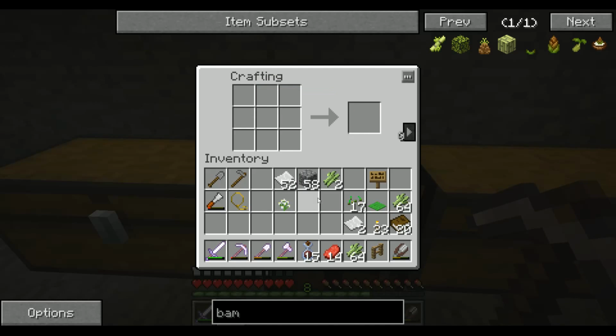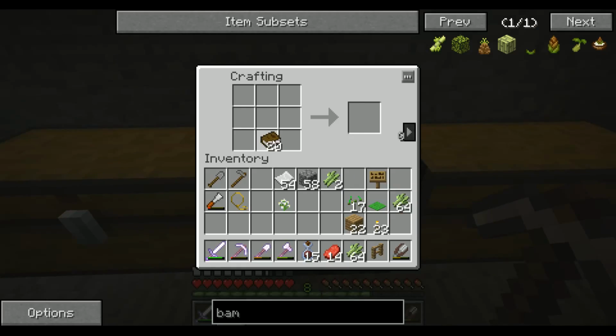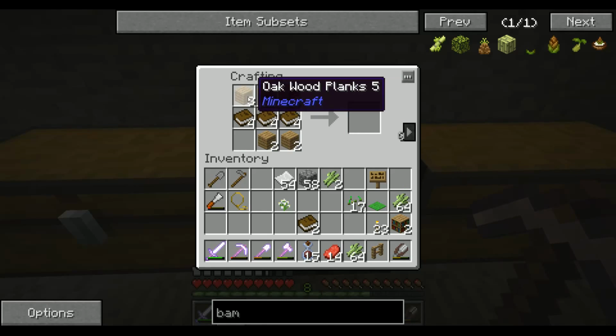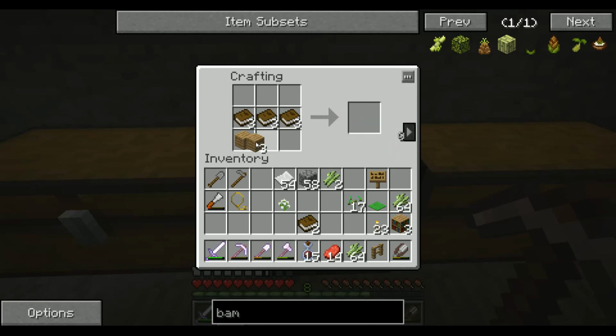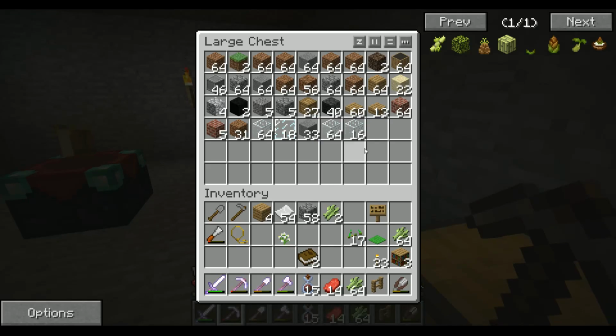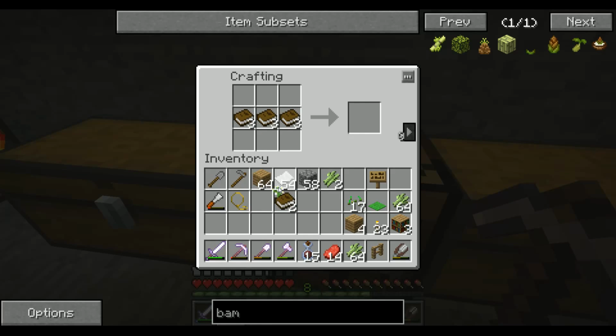Okay, so we've got 20 books. That's all right. That's pretty good. So let's see how many bookcases we can get out of that. 6. Not 6. Not quite 6. Because we need some more wood. We've got 3 left. Yep, lucky we got some more wood. 3 bookcases left. Let's go. 1, 2, 3. Okay, so we've got 6.